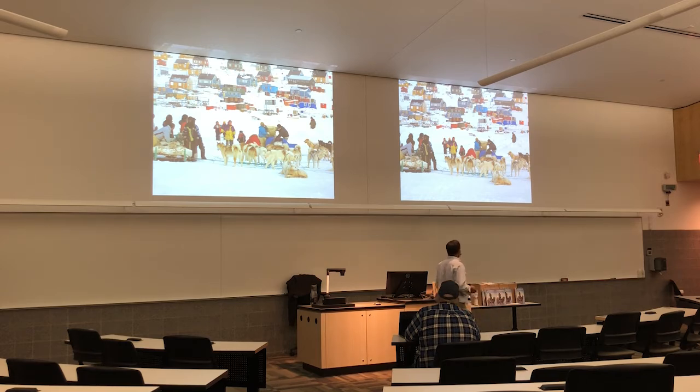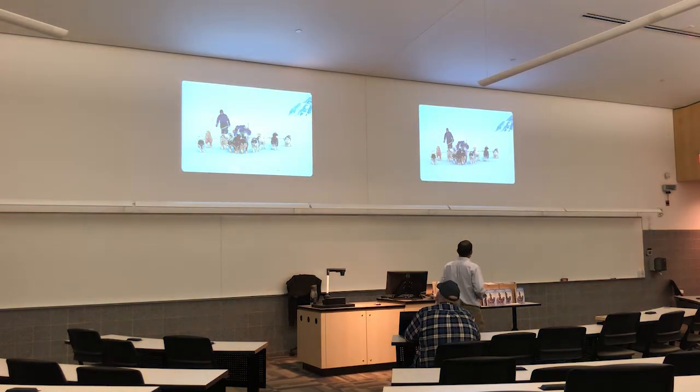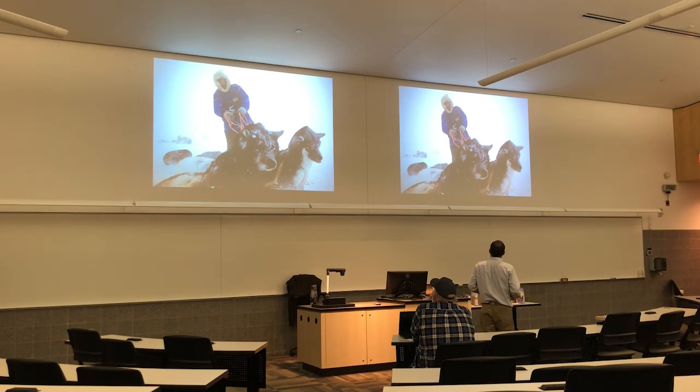So now the dog sled journey. Loading up at Qaanaaq to start heading north. And our team, John and I, we had 13 dogs on our expedition. And this is our team here, loading around Cape May in the north part of Greenland.